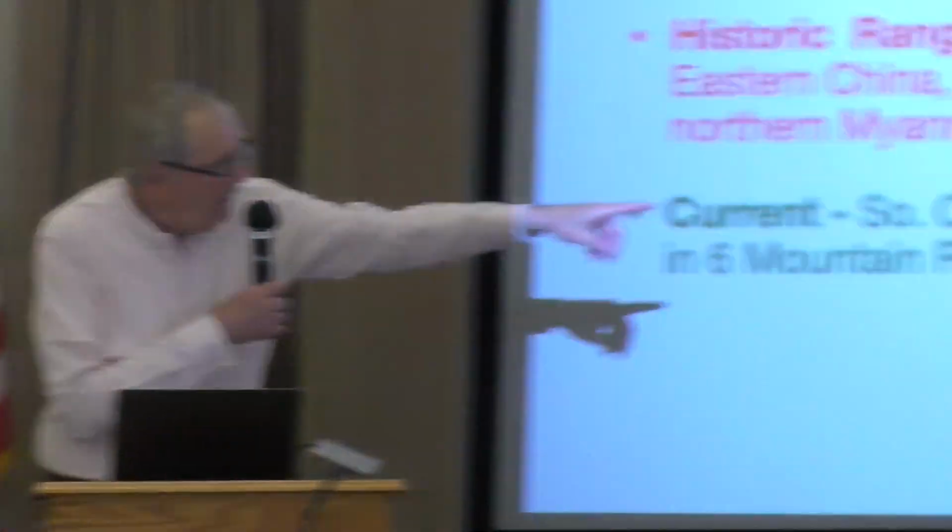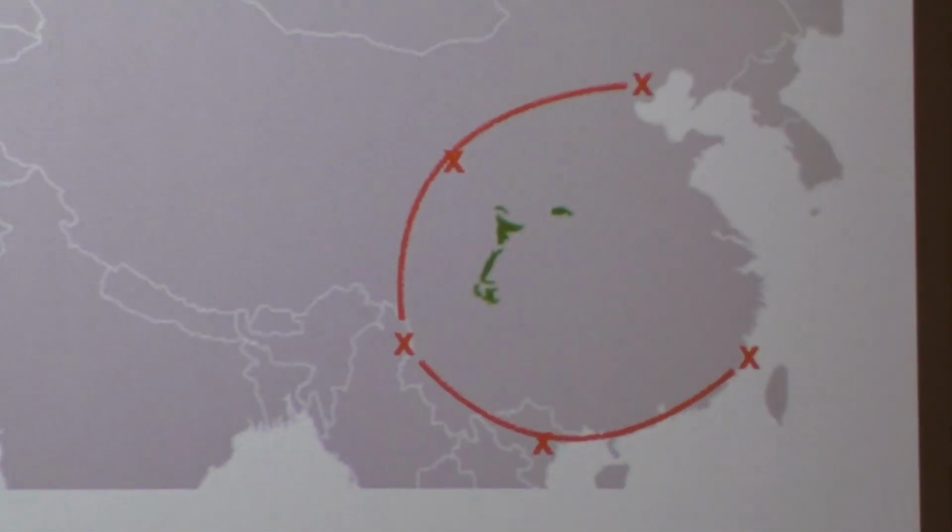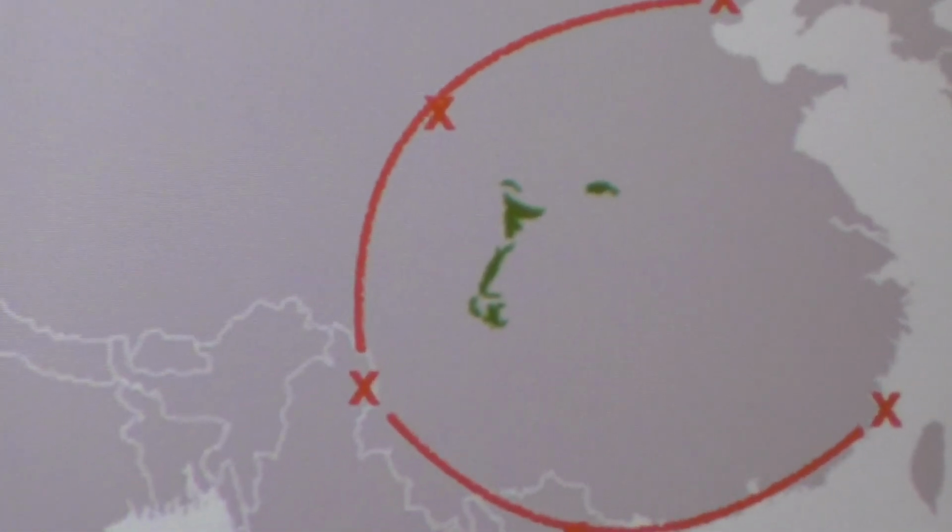Other questions? What continents do pandas exist in? Only China. That's it. Let's go back. That red area was the historic area. That's the only place they're found. And in modern times, just where you see the green on the map there, in the mountains of south central China.